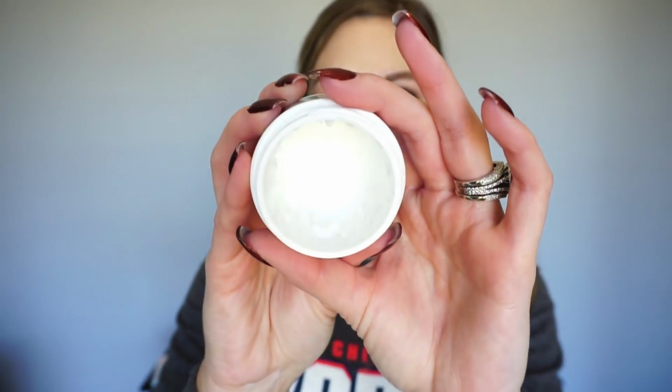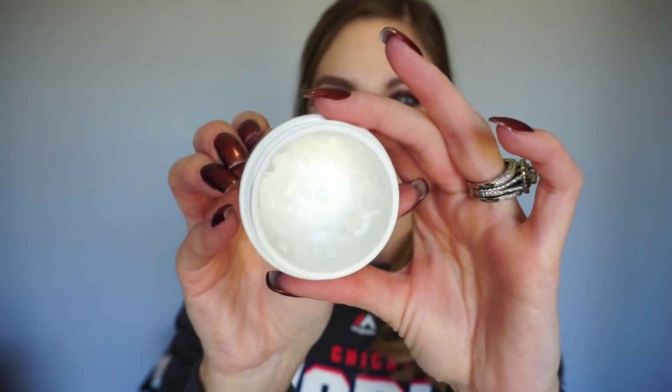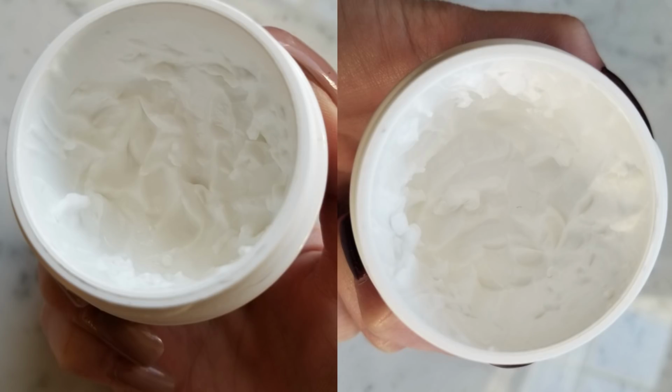And then the other one I have, and the last item here, is the First Aid Beauty Ultra Repair Hydra Firmest Sleeping Cream. I do like to use a sleeping cream in the evenings, so instead of using a nighttime moisturizer, I am using the First Aid Beauty Sleeping Cream, and I am about out. It's mostly just product that is built up on the sides of it, so I'm just taking my finger and scraping off the sides.